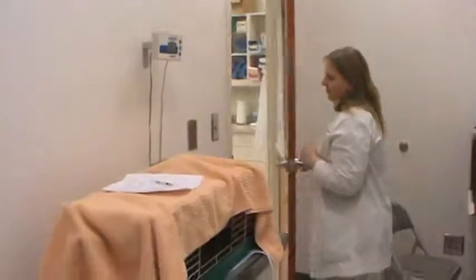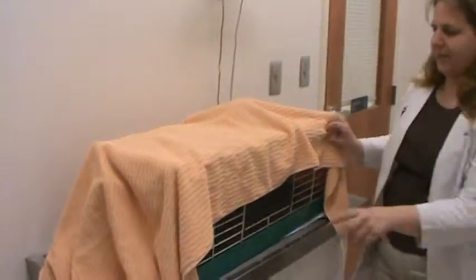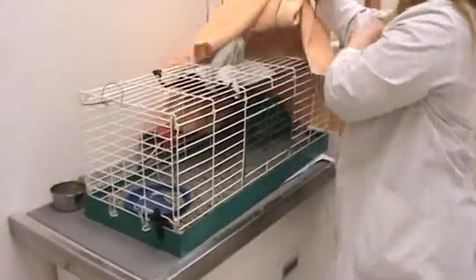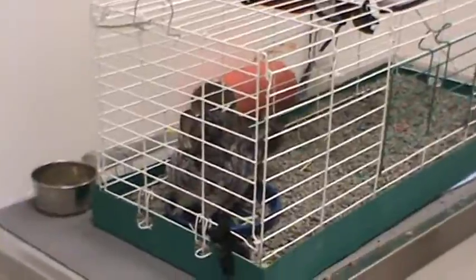Shut the door, Dr. Wilson, so he doesn't escape. Okay, how exciting is this? He's a really cute chinchilla. Oh boy, what's his name? His name is Elliot. There's Elliot, the chinchilla. You know what, Elliot, you could probably have your water ball there.